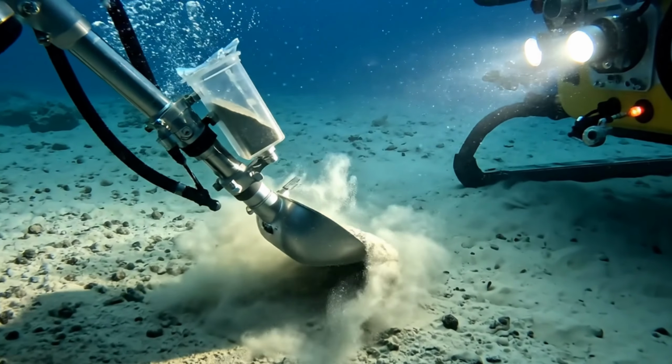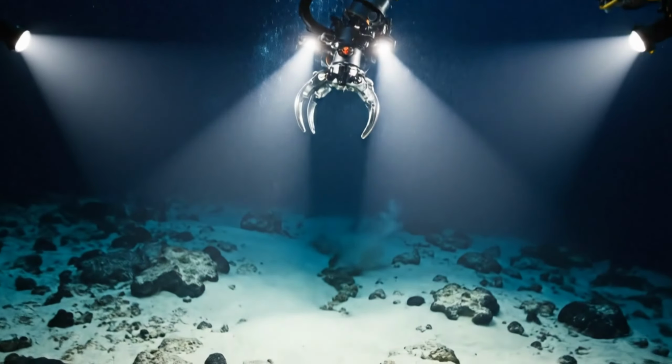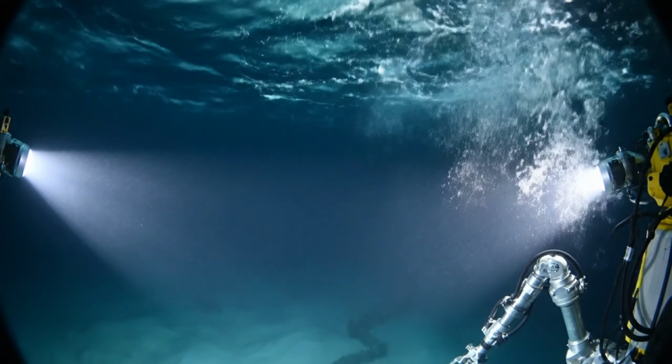ROV Atlas collects a sediment sample. As we scan the seafloor, we can see a trail. The ROV Atlas descends into the abyss, following a trail of dark material. Passing the thermocline, the Atlas stabilizes for seafloor recon. This dark trail is exactly the seam we've been searching for.